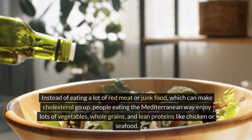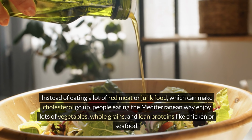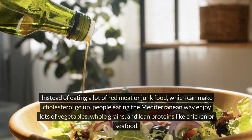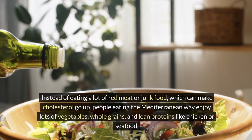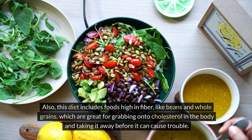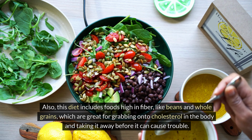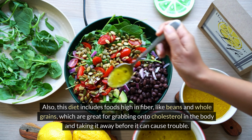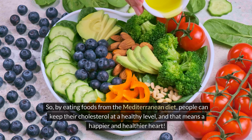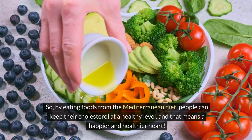Instead of eating a lot of red meat or junk food, which can make cholesterol go up, people eating the Mediterranean way enjoy lots of vegetables, whole grains, and lean proteins like chicken or seafood. Also, this diet includes foods high in fiber, like beans and whole grains, which are great for grabbing onto cholesterol in the body and taking it away before it can cause trouble. So, by eating foods from the Mediterranean diet, people can keep their cholesterol at a healthy level, and that means a happier and healthier heart.